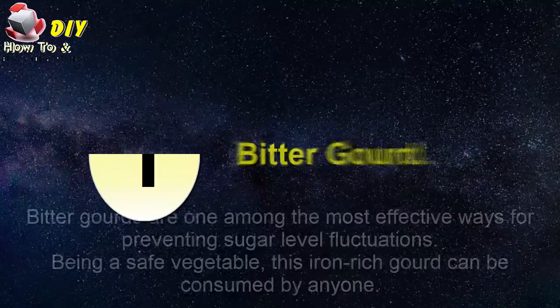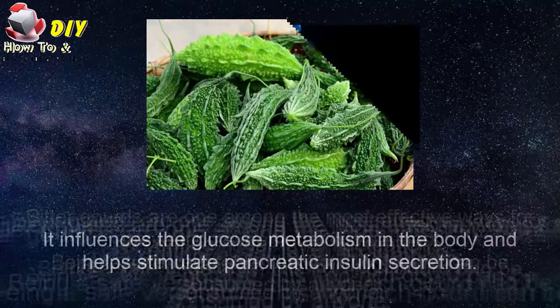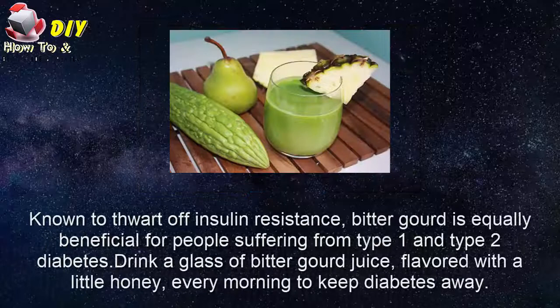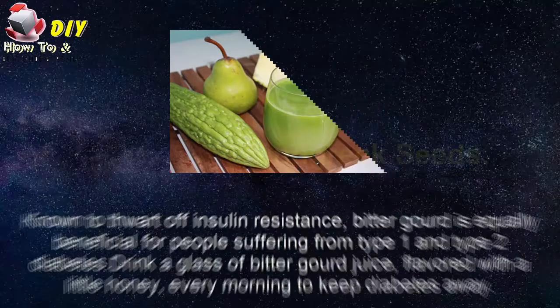First, bitter gourd. Bitter gourds are one of the most effective ways of preventing sugar level fluctuations. Being a safe vegetable, these iron-rich gourds can be consumed by anyone. It influences the glucose metabolism in the body and helps stimulate pancreatic insulin secretion. Not only that, bitter gourd is equally beneficial for people suffering from type 1 and type 2 diabetes. Drink a glass of bitter gourd juice flavored with a little honey every morning to keep diabetes away.